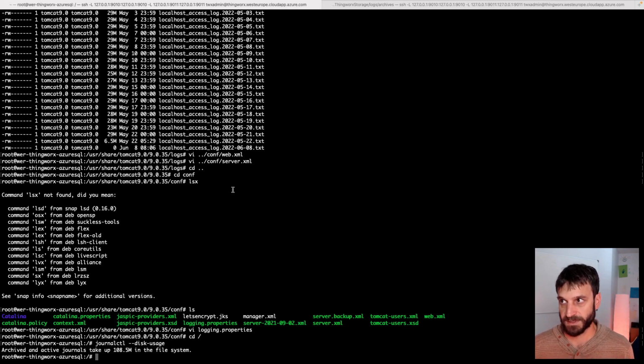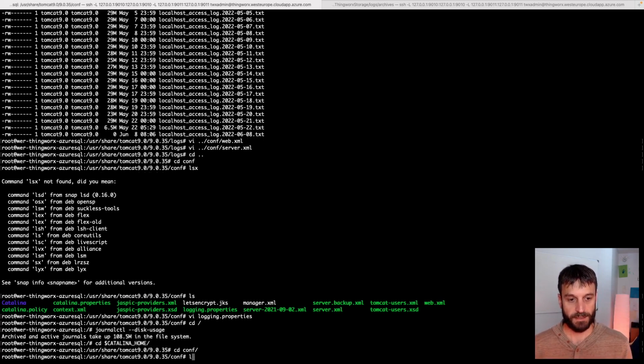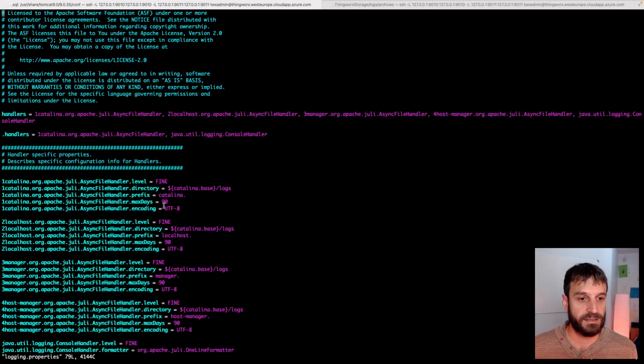And Catalina out, access logs, we talked about that. So Catalina out, this is kind of a funny one that hit me the other day, and I was scratching my head. I did go into the logging properties in there, and we saw in the conf that there's some logging properties here, Catalina, that it's got 90 days, FINE log level. So here we can do some settings, but basically what I saw was I had a 4.5 gigabyte Catalina out file that went back more than 9 months.